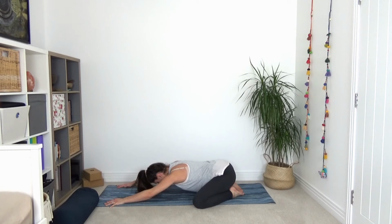And we come back to a 4 count breath now. So take an in-breath deep into the belly. 4, 3, 2, 1. Open your mouth and exhale for 4, 3, 2, 1. Release. Inhale for 4. Exhale for 4. Inhale, lengthen the body. Maybe stretching the arms further forward for 4, 3, 2, 1. And now really relax the body towards the earth. 3, 2, 1. Release. Very nice.